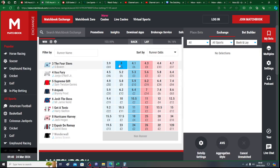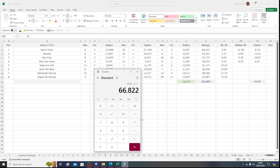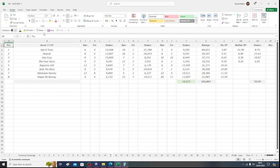And the 4 6s is currently favourite at 4.1. So we haven't got the £24. So we've got £6.81, which will go on that selection. That will be the last bet in this race. So the 4 6s, £6.81 stake, times that by 4.1 SP would give us £27.92 return. So at least we'd get back over half our money if our full selection was to win. But Get a Tonic, Arcube, and It's So Fury, if one of those three win, it returns us £100, and the 4 6s £27.92. So that's the final race at Ascot.